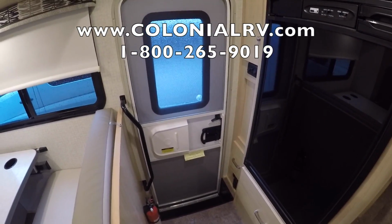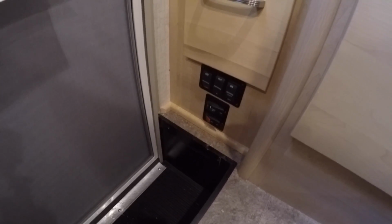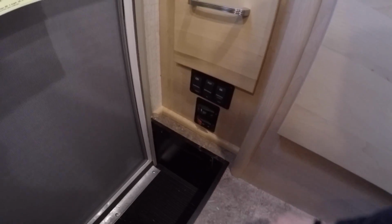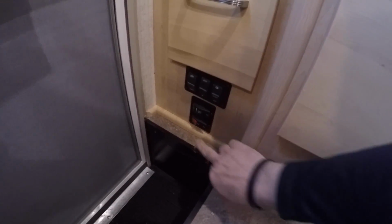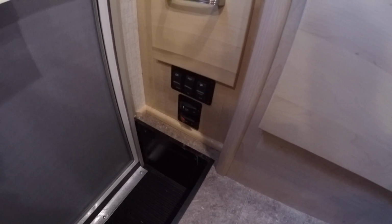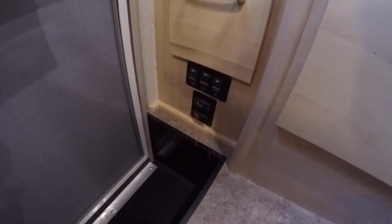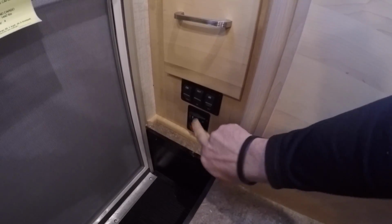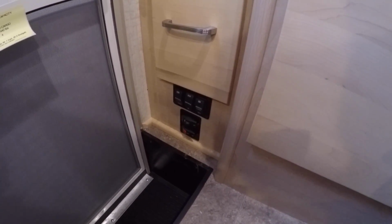As we enter the 23T Fuse, by the entrance, one of the things that you're going to always be aware of is your battery disconnect switch, which is right here. That will turn on and off the house batteries that we had shown you a few minutes ago outside. In addition, you also have a step switch, which you can turn on and off for the power entrance door step if you didn't want that to be coming in and out. Here we just have our awning on and off power. You can have the power awning go in and out, as well as the LED lighting.